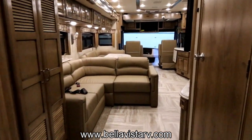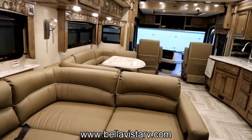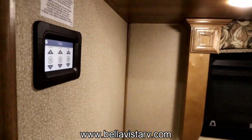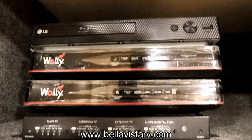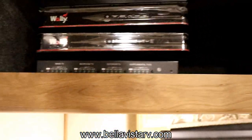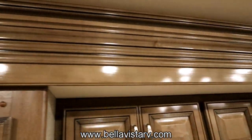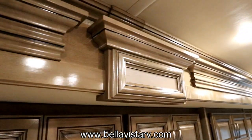Now let's take a look at a couple of things. Nowadays a lot of coaches, if you call them a starter diesel, you'll actually find manufacturers aren't putting in DVD players. The wiring's there, but the equipment's not there. When you come and look at a Holiday Rambler, here we have our LG Blu-ray player. We have 2 satellite receivers, as there is satellite, and then our main switch box to send signals to different TVs, exterior, back, front, etc. The woodworking around our slide outs is full solid wood, and you'll just notice the beauty of the finish itself.